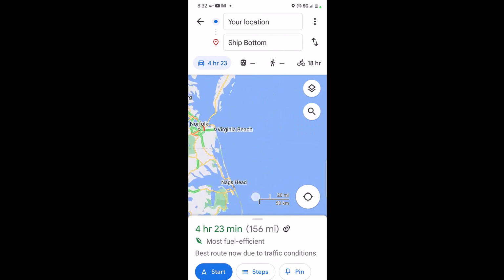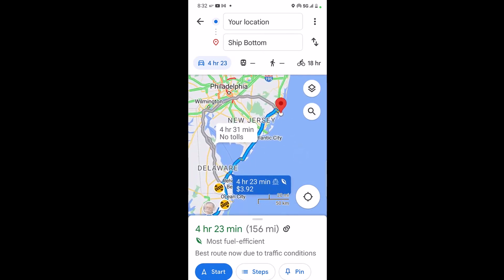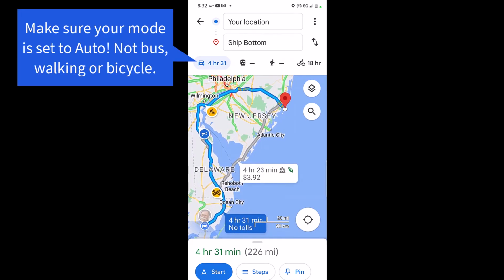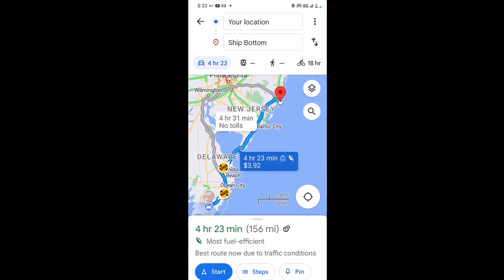The blue is its recommended directions. The gray is the optional. If I wanted to take the optional, notice the blue is taking a ferry. If I didn't want to take a ferry, I would just tap on the gray, it turns blue, and then I would start. But no, I rather like ferries. I want to go on that one.